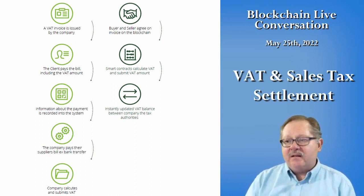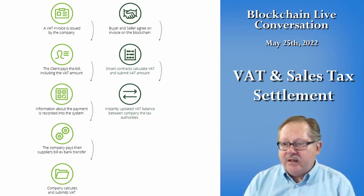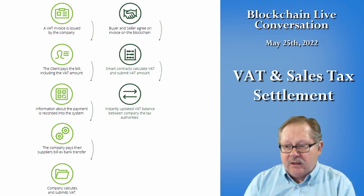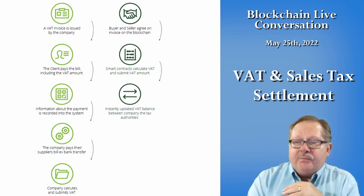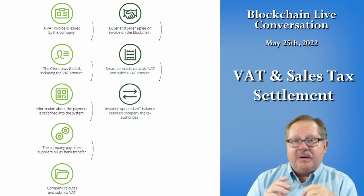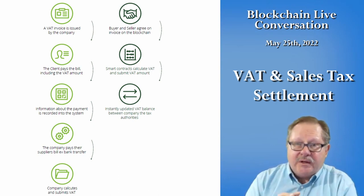So let's say that the buyer and seller agree to invoice each other on a blockchain. The smart contract calculates the VAT and submits the VAT amount directly to the taxing authority, and then instantly updates the VAT balance between the company and the taxing authority, taking care of it in a very seamless and quick way. So the buyer and seller exchange their money. The VAT tax is paid directly to the taxing authority, and everybody is happy.